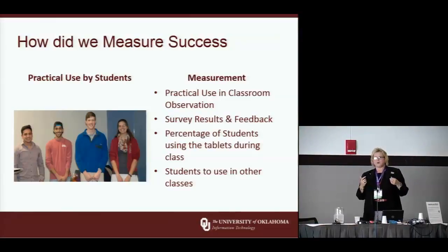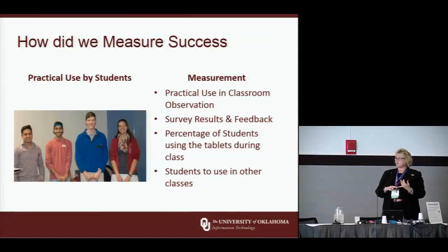Were they able to interact and use the tool easily? Were they able to load things up on the screen when we wanted them to? That was one of our measures. We also did a survey, and we got results and feedback, and about 95% of our students turned in information. It was not required. It was not a required thing that they had to do.